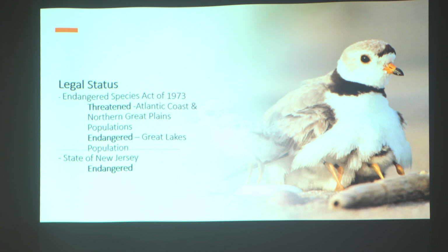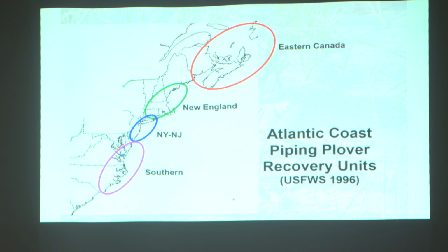The state of New Jersey has identified piping plovers as endangered. And within the Atlantic coast, there are 4 recovery units. For most species that are listed under the Endangered Species Act, there is a recovery plan that says these are the kinds of things we need to do to be able to help this species to succeed. We are in the New York, New Jersey recovery area. There's the southern recovery area, and the plovers breed from North Carolina up into eastern Canada. There's a New England recovery area and an Eastern Canada recovery area.